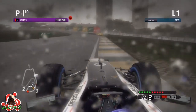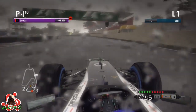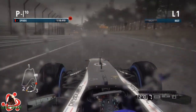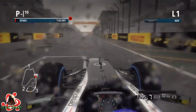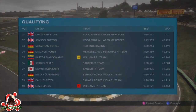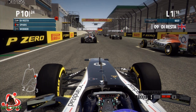I've got nothing to compare it to at the moment, so I can't say whether I'm faster or slower or whatever, but that second sector was a 1:03, which is probably not that great, but what can you do? I have a problem with wet weather at the minute. I'm kind of struggling driving in it, so there we go, it's a 1:23.1. And there we go, 10th, about 3 seconds off of 9th place, so that's not brilliant at all. But look, it's dry, which is good for us.